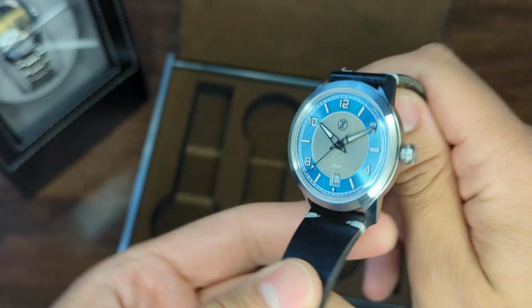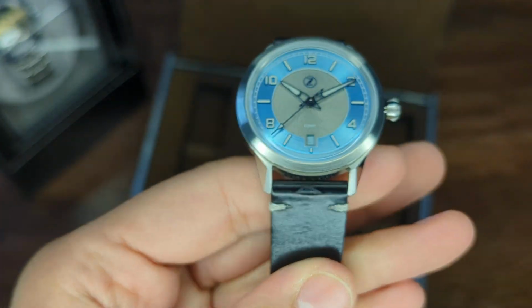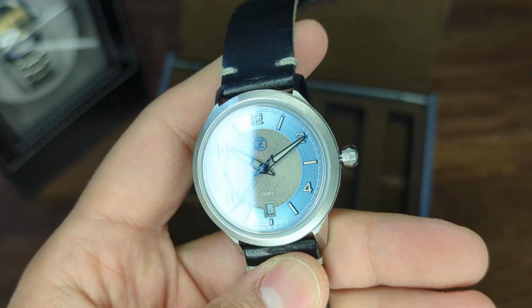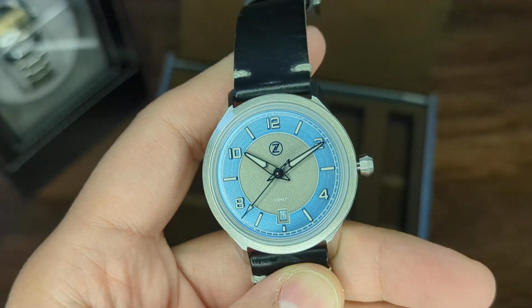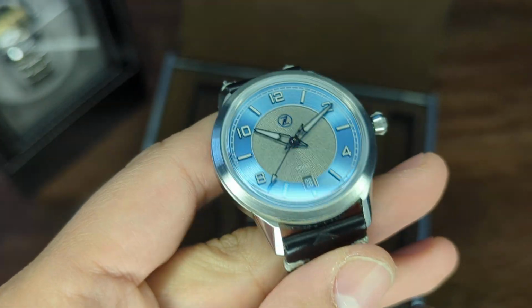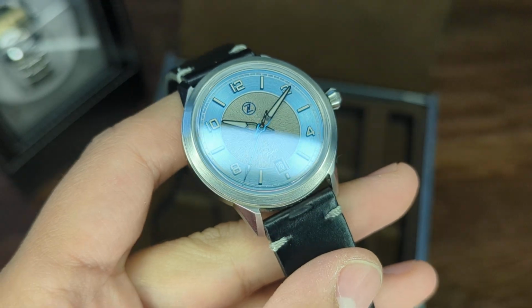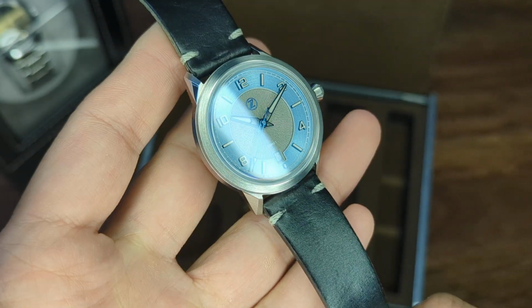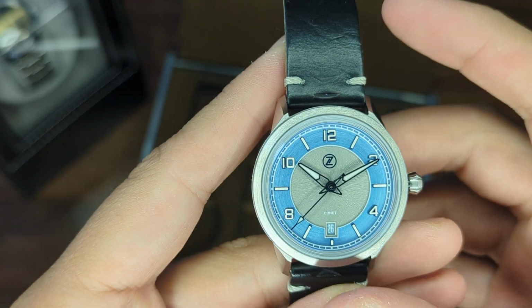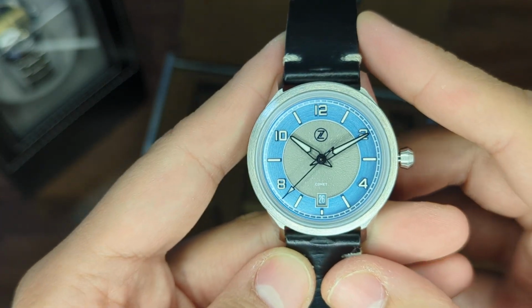Everybody knows them. Now, fun fact about this one, the Comet was originally named the Constellation. Now, obviously, since it's the same name as a very famous Omega model, somebody pointed it out and it was renamed the Comet.